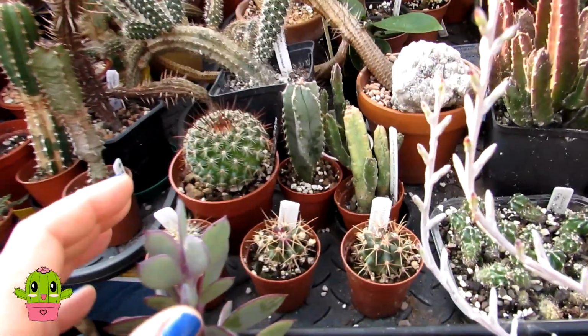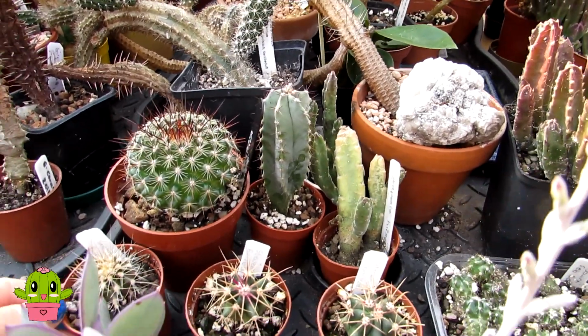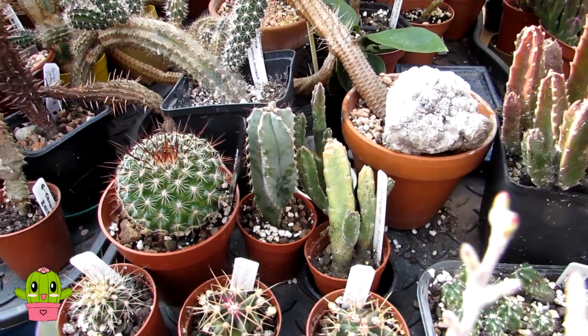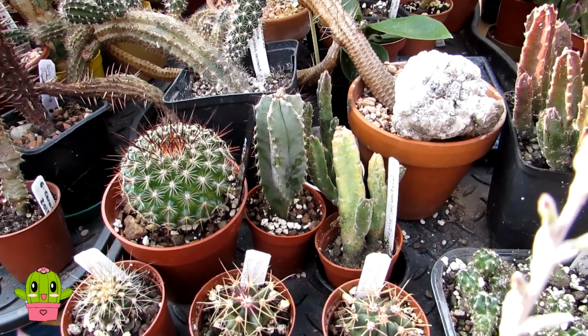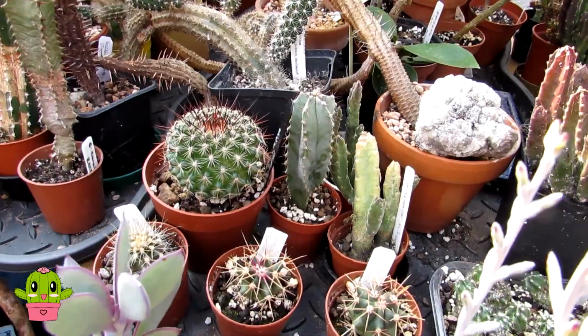Now first I'm going to show you the awesome plants that I got from my wonderful friend Steve Barnett, who lives not too far from where I used to live when I lived in England. He very kindly sent me some lovely cacti a few months ago now, and they are doing really well. I said to him I'll include them when I do the update.